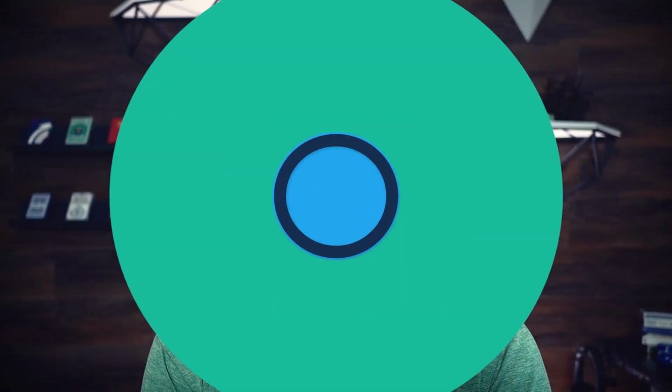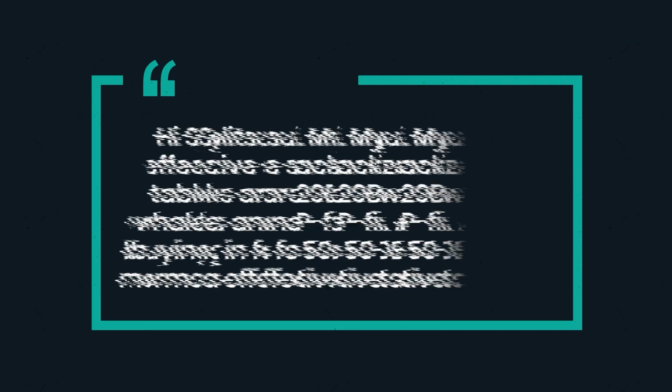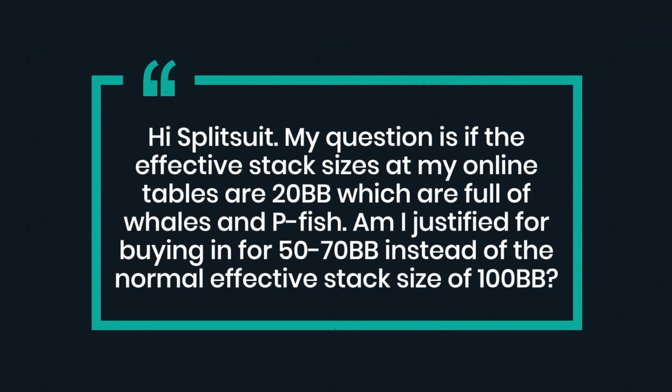And today we're going to answer a question sent in by Issen, and Issen asked the following. Hi Split Suit. My question is if the effective stack sizes of my online tables are 20 big blinds, which are full of whales and passive fish, am I justified for buying in for 50 to 70 big blinds instead of the normal effective stack size of 100 big blinds?